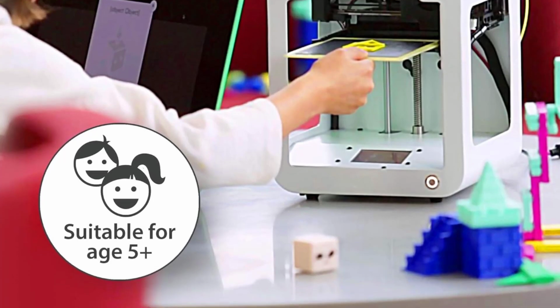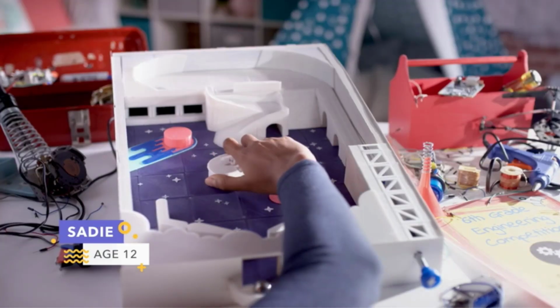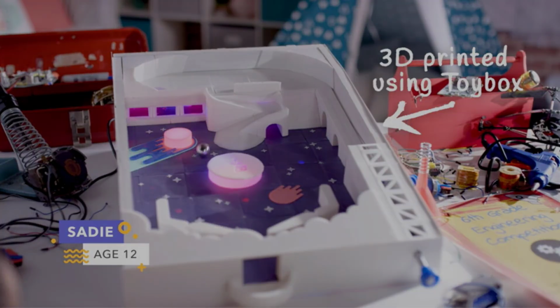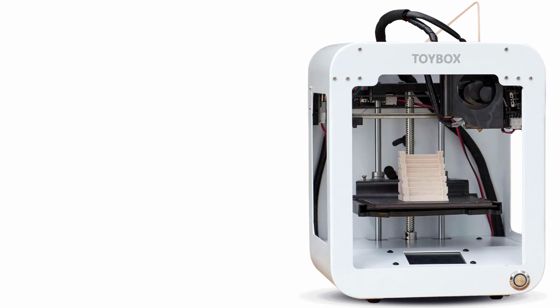At closer to $500, it's much pricier than the Toybox, but the printer is more capable. Alternatively, if you're looking for a capable printer to augment your kids' play and are willing to dip your toes into full 3D printing rather than the more walled-off, kid-friendly version outlined above, look to our top pick for beginners, the Bamboo Lab A1 Mini.